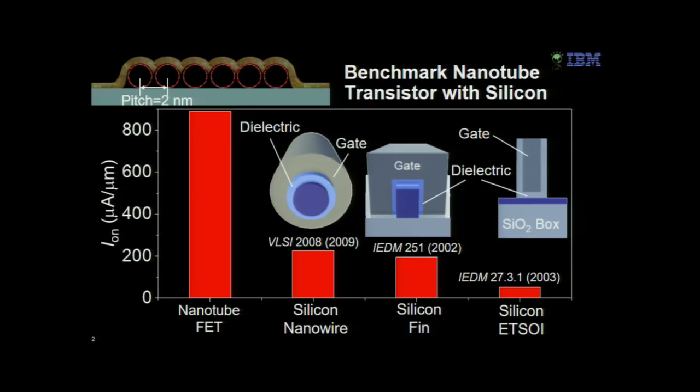So compared to the most advanced silicon transistors with the same 10 nanometer gate length, under the same drive voltage of 0.5 volts, with the same off-state leakage current to make the comparison meaningful, we can say the nanotube transistor demonstrates much higher pitch-normalized on-state current density, which means the nanotube transistor has the capability to deliver much higher performance under the same power consumption, or use much lower power for the same performance, as a potential solution to the energy crisis in device scaling.